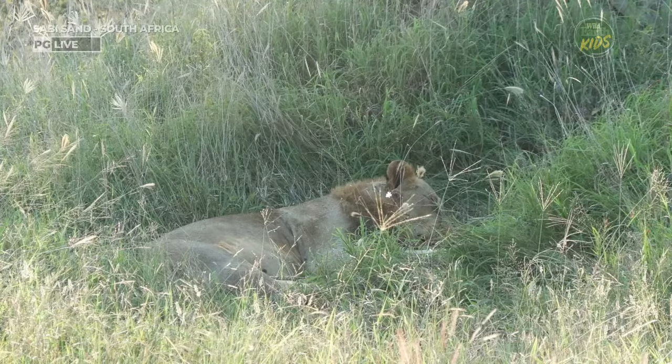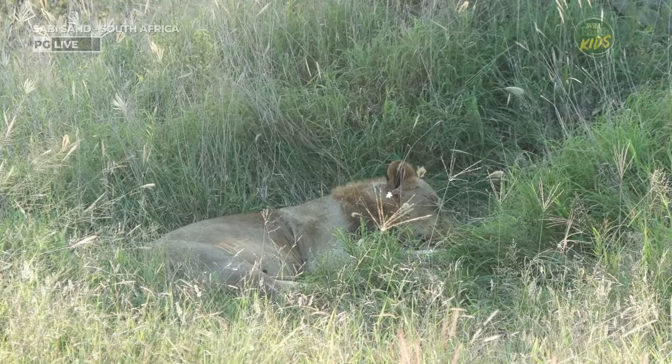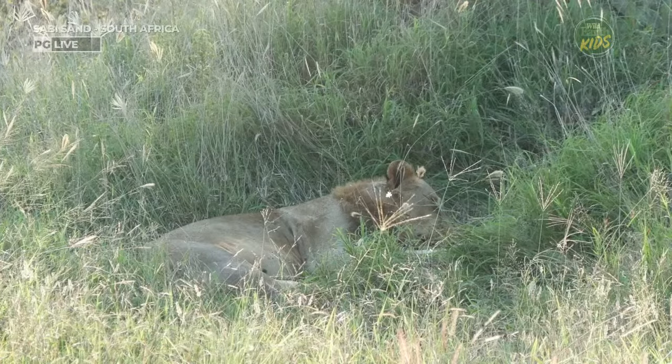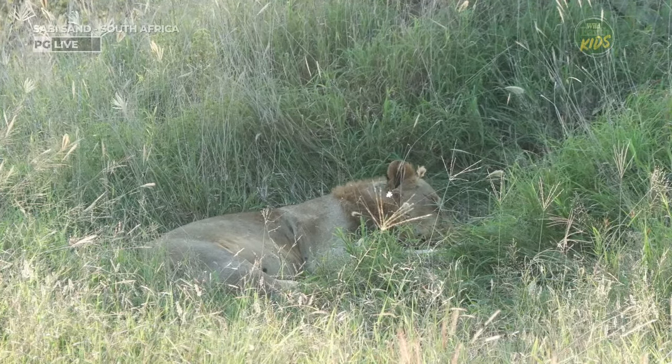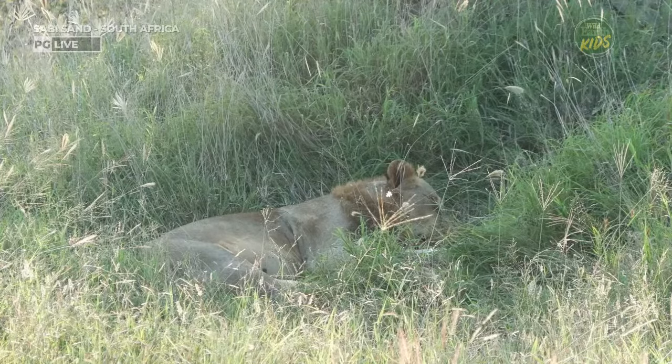Well, we've just got a few more minutes left of our kids' drive, and we're sitting with our male lion, and he's twitched his ears a bit, and he sat up very briefly and then shook his head, and then he went, oh, and went back to sleep. I'm just going to be quiet because there's a lovely sound.